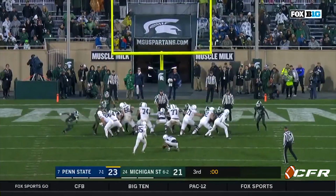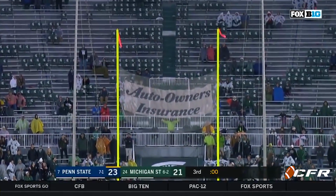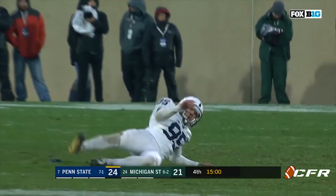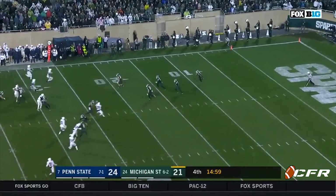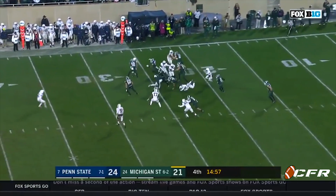In that regard, but facing one of the best offenses in the country, both quarterbacks would be over 300 yards, and neither team would have even 70 yards on the ground. Here comes Hayward.